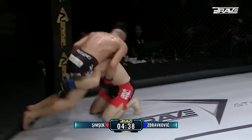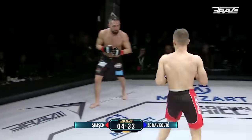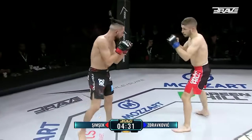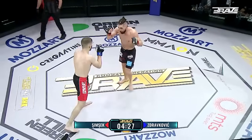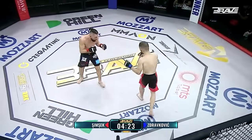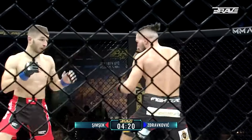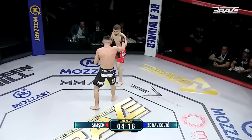Again, good heavy sprawl. Zdravkovic trying to force Šimšek against the cage, and great awareness from Šimšek to angle out away from the cage, not making himself prone. What I'm loving from Šimšek, Phil, is the scrambles and the even fight. And this is a pretty close fight so far. In one of the scrambles, he's able to go from grappling to striking in a split second. Not a lot of fighters at this level do.